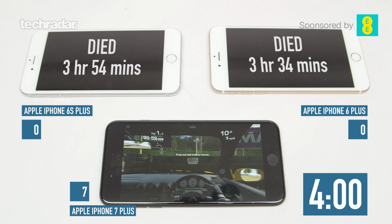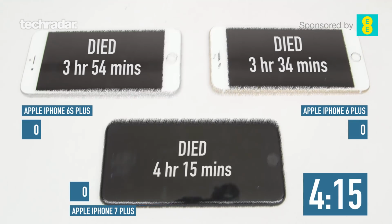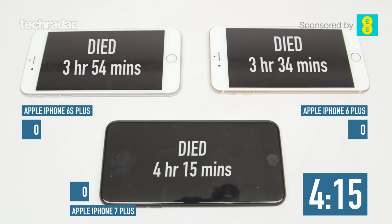And this is where we would be pushing into the new YouTube browsing test, but this is the first time we've run it. The phone's nearly dead, so we think it's probably better just to keep it going and see how much longer it can go for. And there it is, at 4 hours 15, the iPhone 7 Plus is dead, but a much better performance than the other two, and exactly what we'd expect for a phone of that caliber.